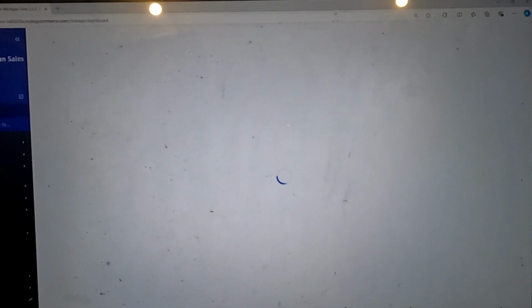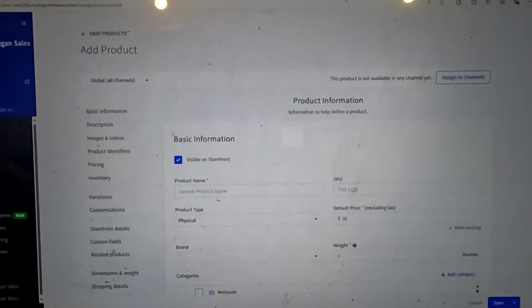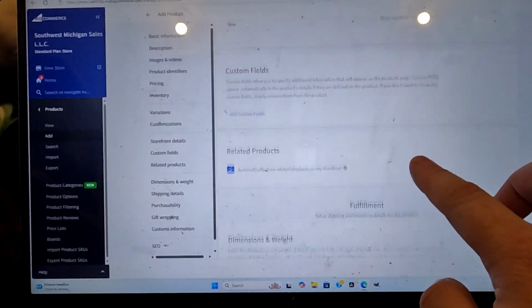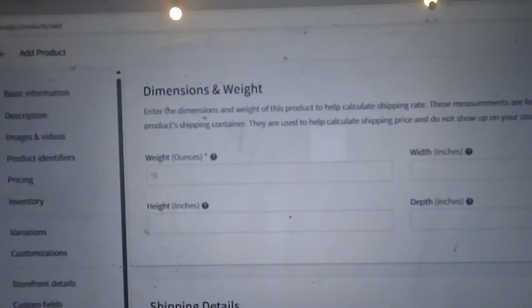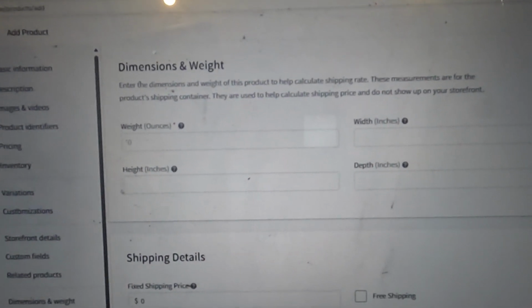Okay, let's go over here to home. I want to show you guys this real quick as well. Okay, now let's go to just products and add. Okay, right here is the dimensions and weight. You can see it right there. So the depth is actually the length of the box.